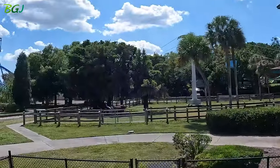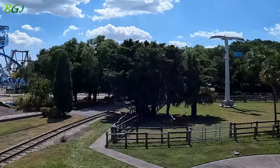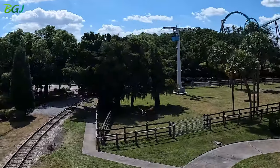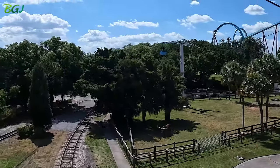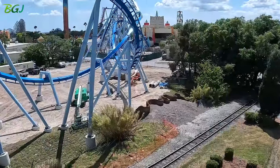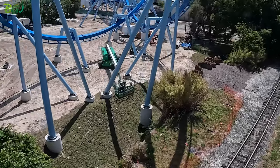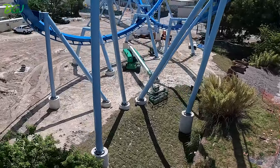So, yeah, Loretta is over here. Hi, Loretta! She's a big girl. And yeah, looking over here at this area, all these support beams need grout work done.